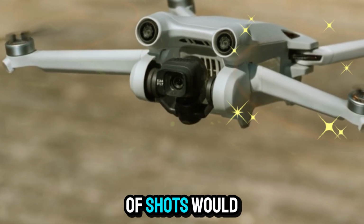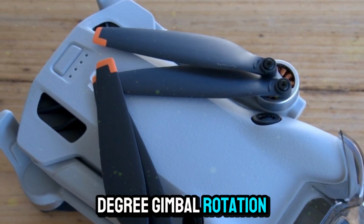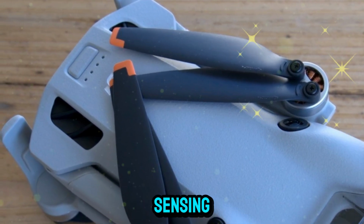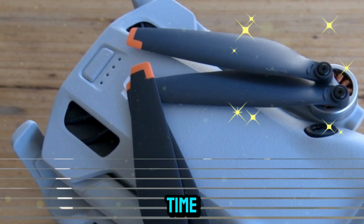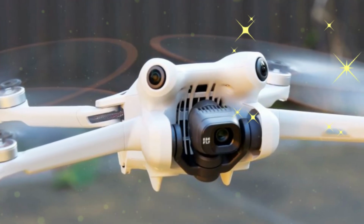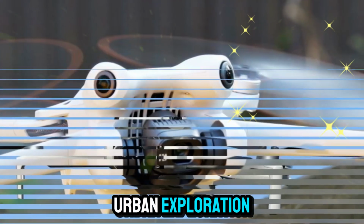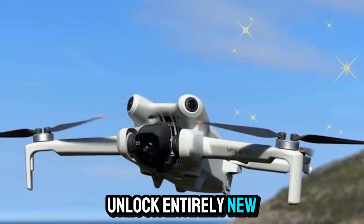What kind of shots would you capture? With a 1-inch sensor, 360-degree gimbal rotation, LiDAR-based obstacle sensing, and potentially an hour-long flight time, the DJI Mini 5 Pro is shaping up to be a creative powerhouse. Whether you're into action sports, cinematic landscapes, or urban exploration, this drone could unlock entirely new possibilities.